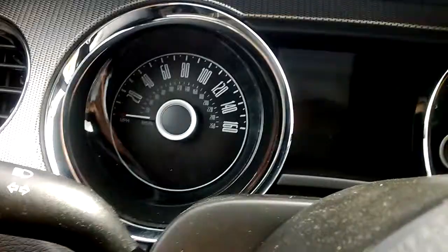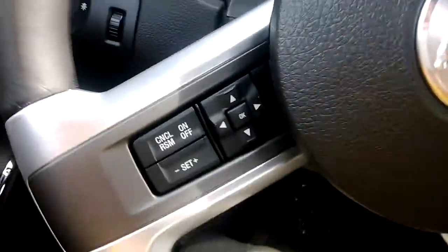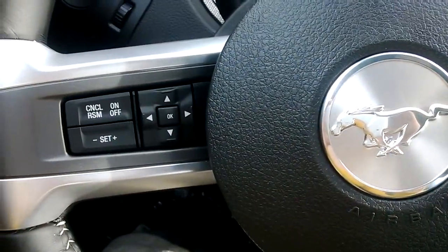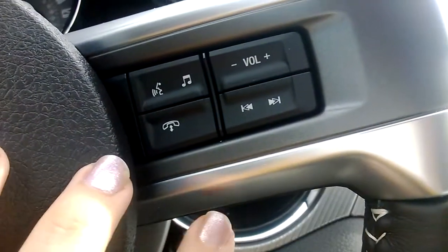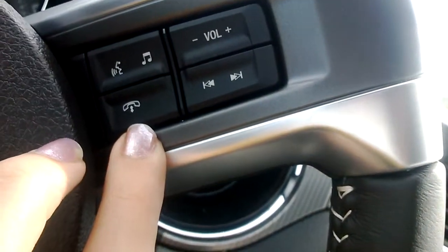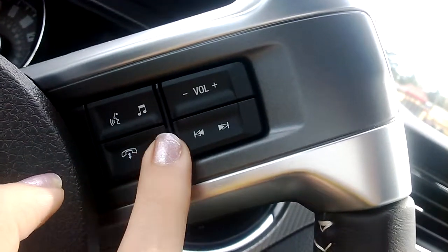Automatic windows. We've got the all-time gauges, which I really like, with all the new modern conveniences. On your steering wheel, you have your cruise control settings and your menu settings. Also on the other side, as you can see, there's Bluetooth for your phone. You can operate voice activated, operate your music.